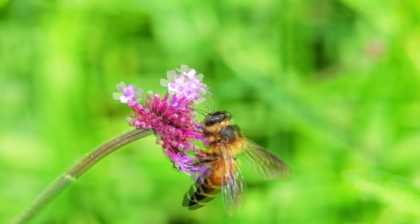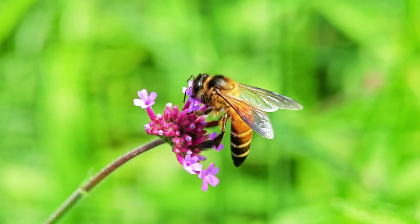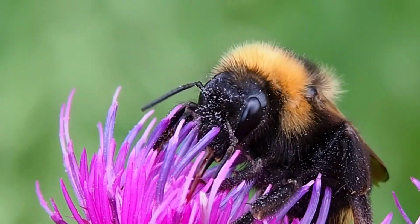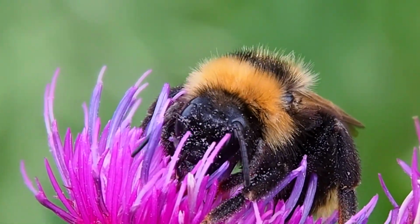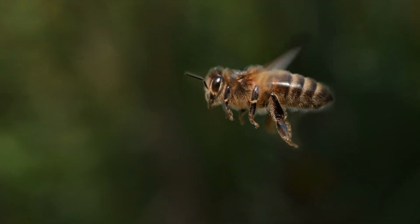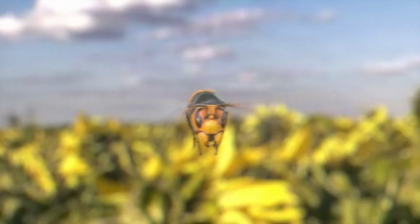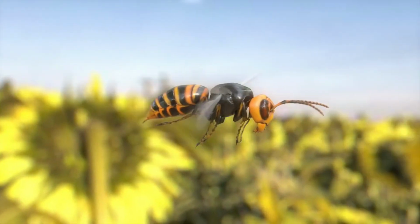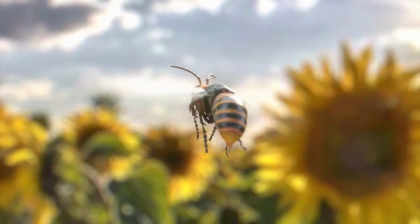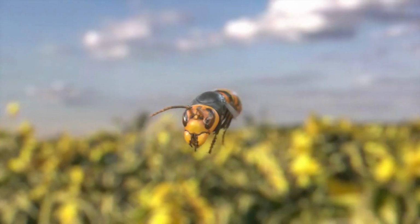Some combinations, like UV plus yellow, create colors bees perceive that we cannot, sometimes called bees' purple. These high contrast patterns reduce search time and let them zero in on food more efficiently. Bees also use the sky for orientation. Even on overcast days, they can detect patterns of polarized light formed by the sun's position, allowing them to navigate directly between flowers and their hive without losing their way.